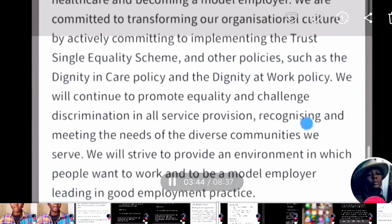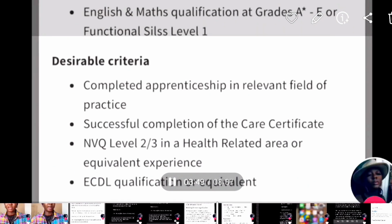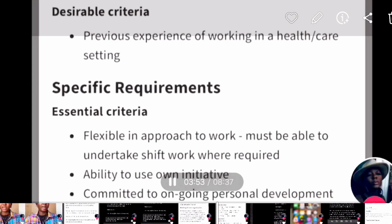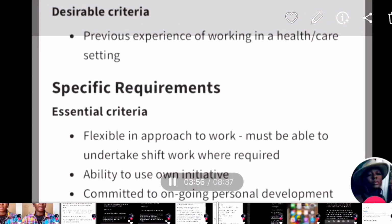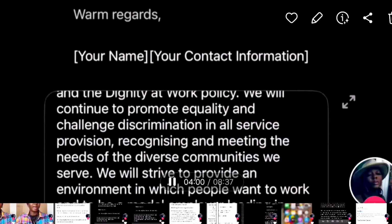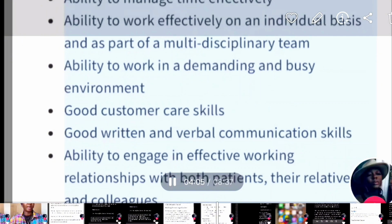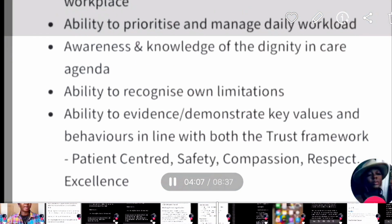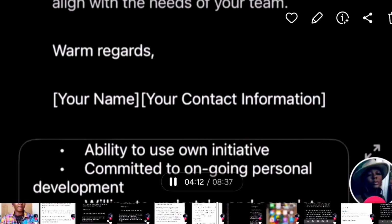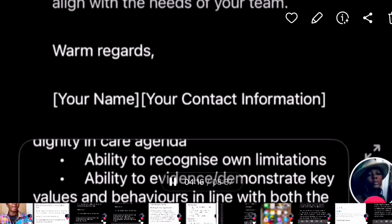I'll go back to the job description again. Look at what they want the successful candidate to experience of working in the customer-facing environment, the flexible work approach. I'll copy all this. Everything I feel is relevant to the role. Look at the skills they want again. I'm copying everything. I don't want to know how long it is. I'm going to copy everything for ChatGPT to create for me.